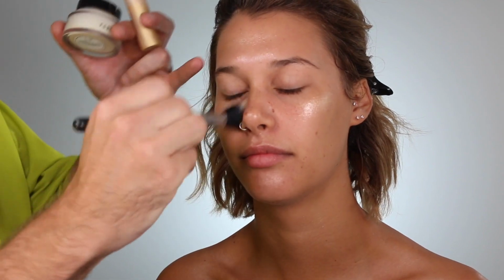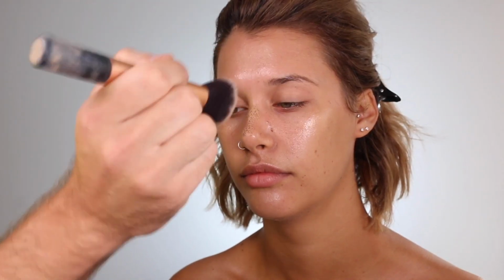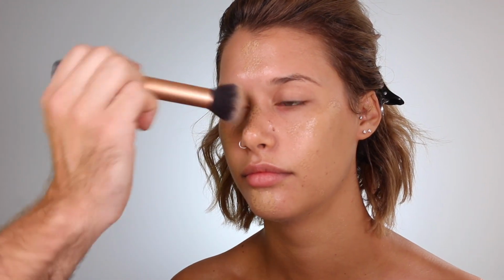And then I'm just going to blend that out. It's the Makeup Forever HD in 415, and this amazing Real Techniques brush. I'm just not keen on the actual look of the brush, but they are amazing. I'm going to dot on most of the product.